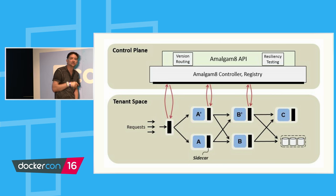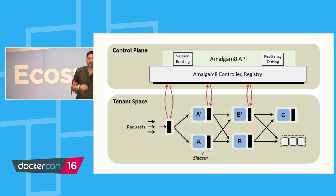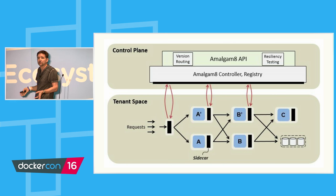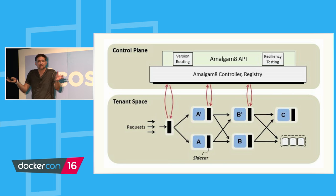You can inject A or B into this fabric, and it can provide all those capabilities without you modifying your app. So if you ran that on your laptop without the fabric, you did a unit test with just that component, you don't have any dependency on the fabric, you can just run the container as is.